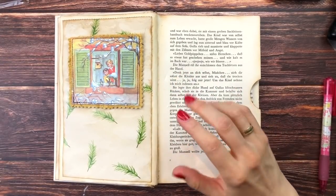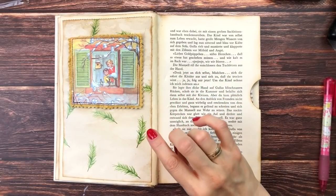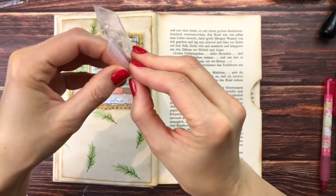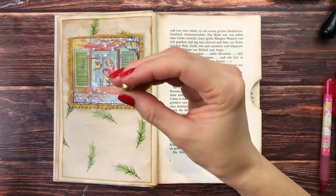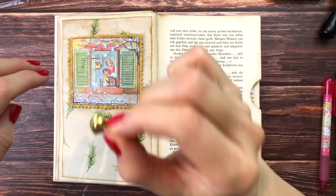Another thing, I'm just procrastinating right now. Another thing that I thought this might be a cute page for, I don't know why, it actually doesn't matter at all, is remember I showed you these bells when I was looking through my box of December daily goodies. And I thought, let's try to add one of these because I just think they're so cute. They even have a ball inside, but they don't really make a nice sound.